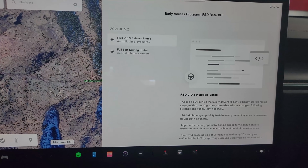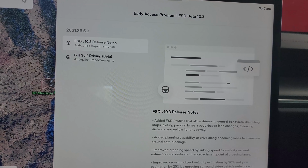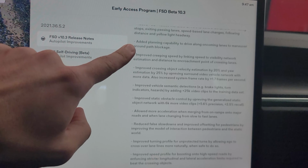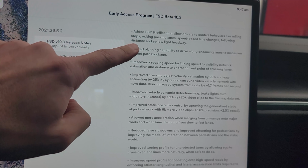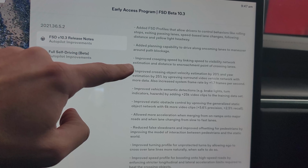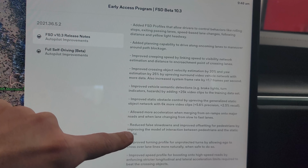Okay, so getting into the car for the first time, we now have FSD Beta, and we have 10.3, the newest one. So there's a slew of things here. Let's see, added FSD profiles, that's nice. Moving around path blockage, creep speed, all kinds of cool things.